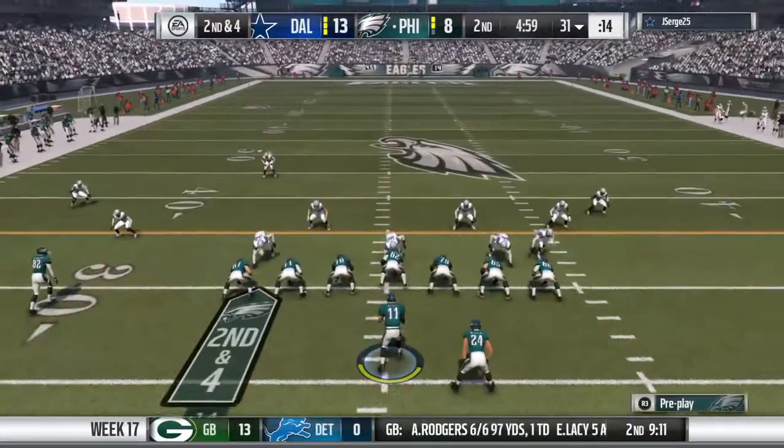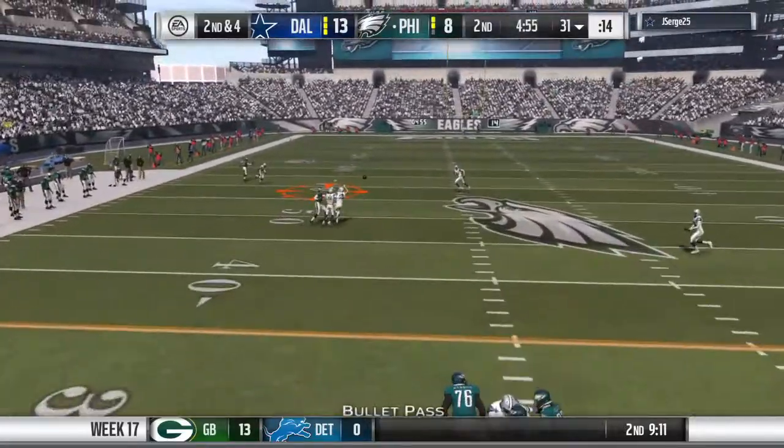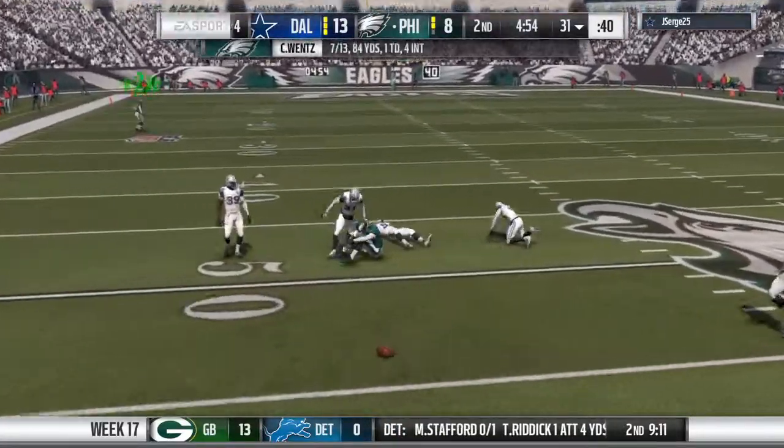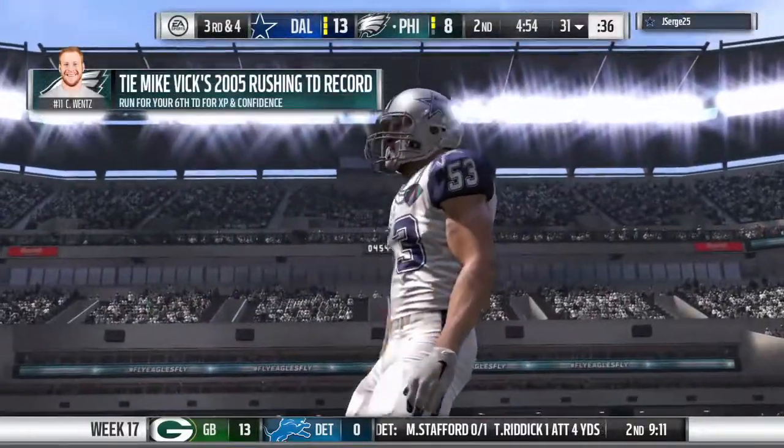All right, here we go. They go play action for Matthews. Now Wentz. He's got time. And his throw here is incomplete. He was looking there for Ruben Randall. And that'll make it 3rd down.